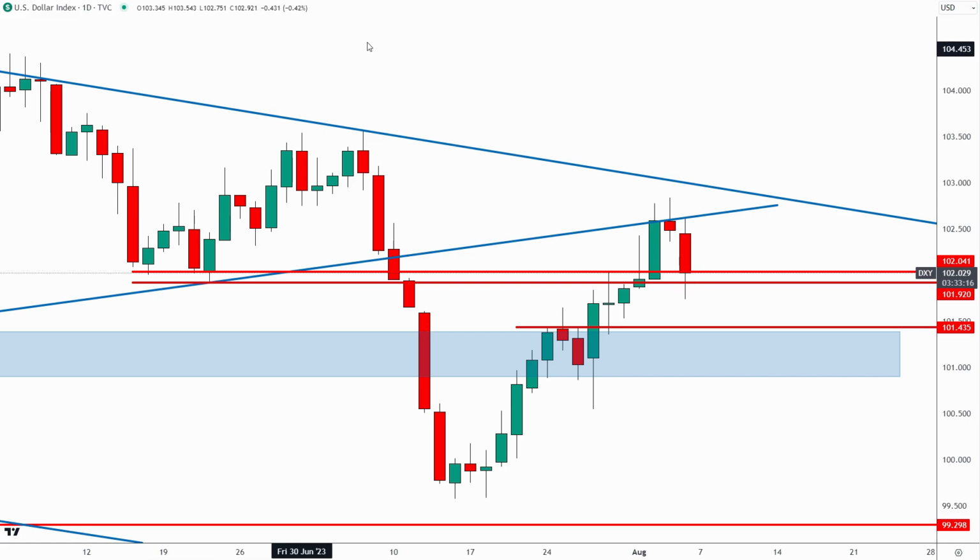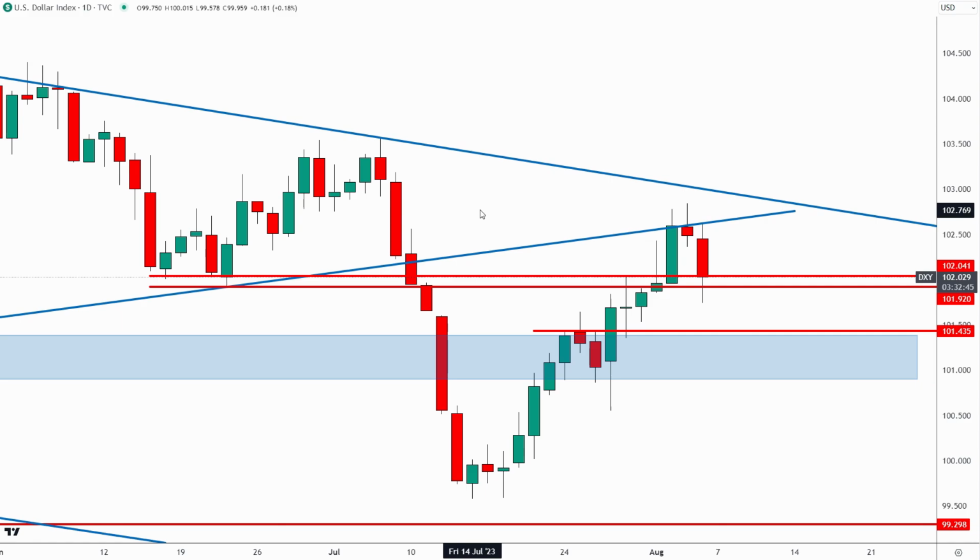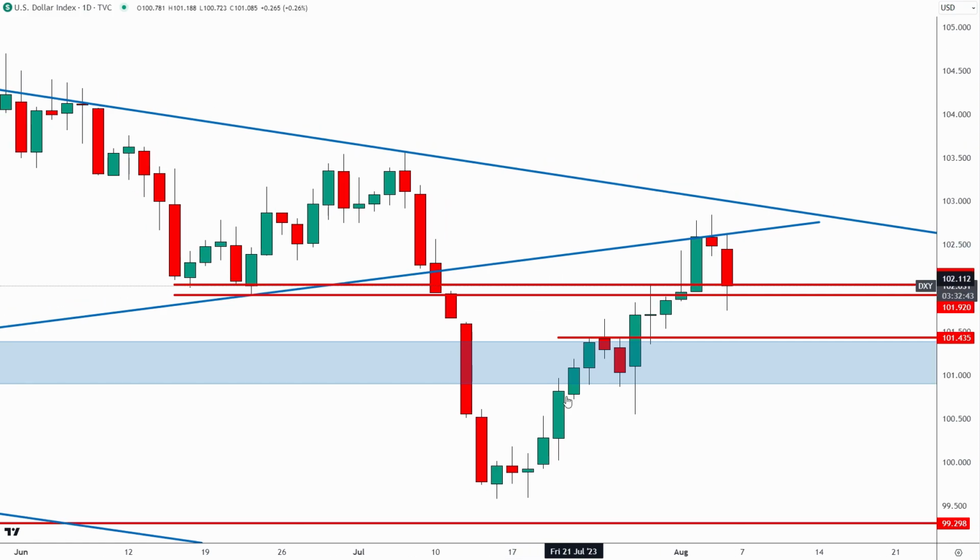But ultimately, if we see the DXY close above 101.92 and also 102.04, those are the two levels that I'm watching. If we see the DXY close above those, then I think we are looking at the DXY moving back toward 103, toward these highs next week. And then this right here becomes our range. And one reason I think that, if you look at equities, we are starting to see a lot of breakdowns from the equity market, including SPX, which I've mentioned on Twitter a few times.